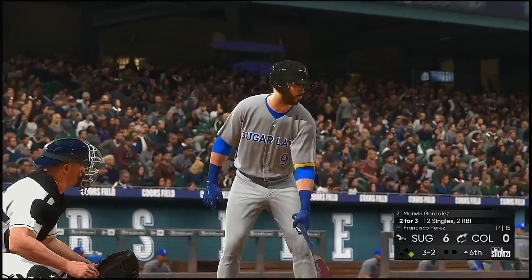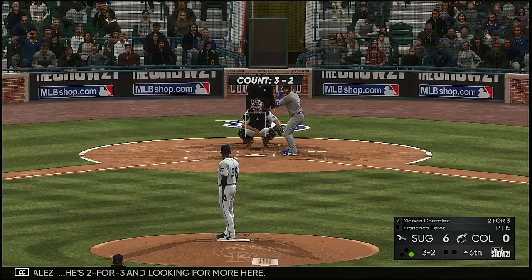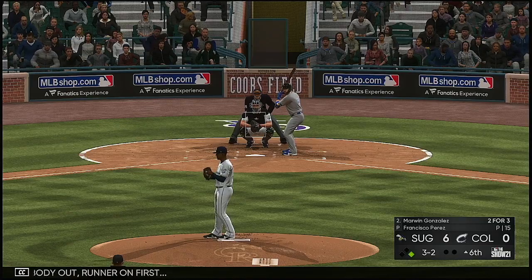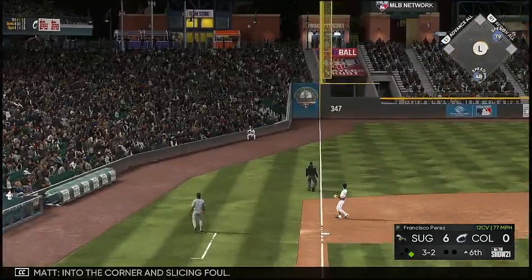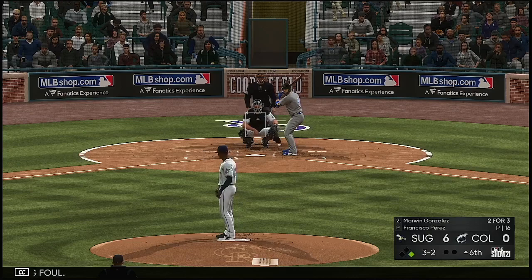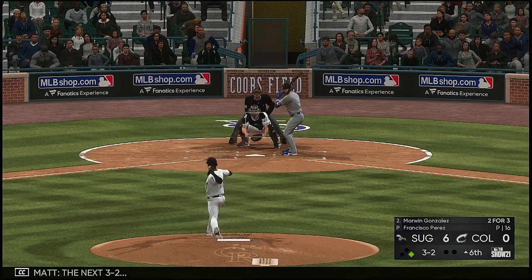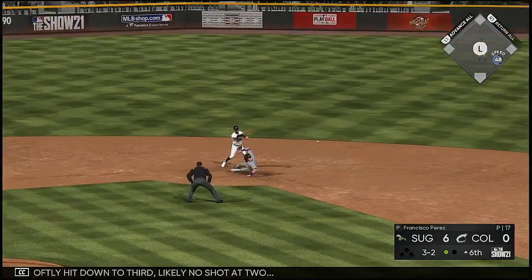Now at the plate, here is Marwin Gonzalez. He's 2-for-3 and looking for more here. Nobody out, runner on first. Into the corner and slicing foul. The next 3-2. Softly hit down to third, likely no shot at two.